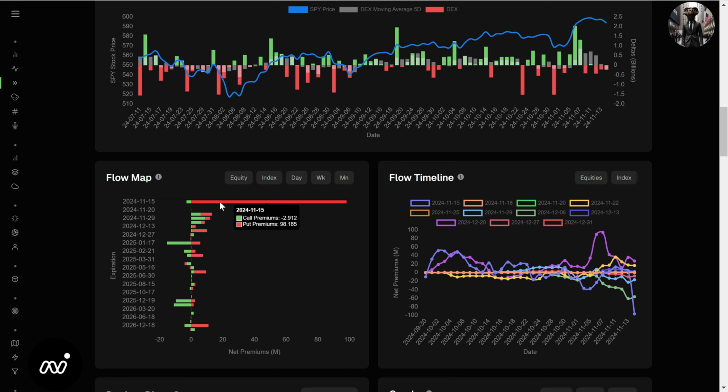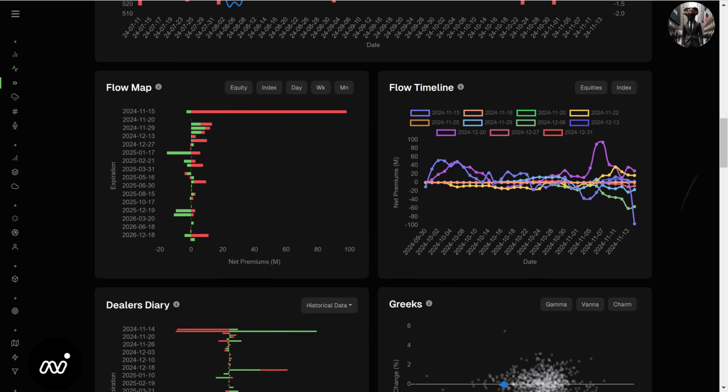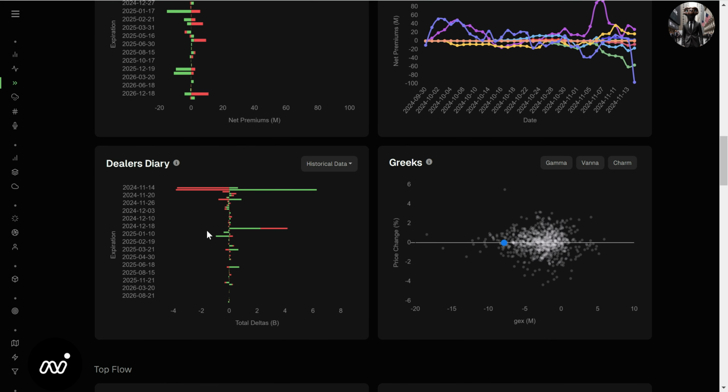Very, very heavy to the put side is what we were looking at. Everything to the right is bought, left is sold. Really nothing going on over here, very light. Remember, this is a live snapshot though, so keep an eye on it as the session opens. I like to wait at least 30 minutes for it to start pulling data and give it some time to settle.